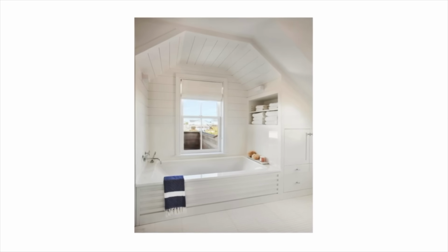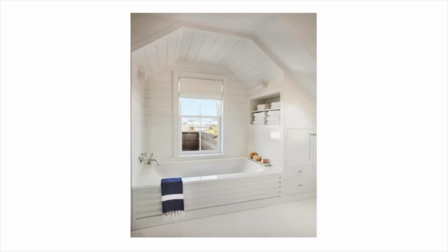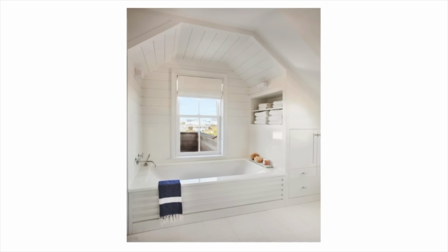Okay, secret number 3 is the built-in tub. Alcove tubs really can look very nice if you add some architectural interest to them. I know a lot of us really want those freestanding tubs, but we just don't have the space to do it. This is your next best bet.